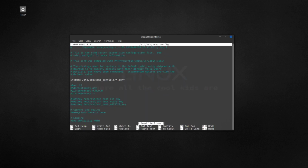You press enter on that and you'll see here it says port 22. It's currently commented out, which means the default will be 22. If there's no port specified, it becomes 22. So if we take the comment out, then we're saying yes, we want it to be 22. Even though we're making it the same as the default, which is kind of silly, we want to change that to a bigger number.